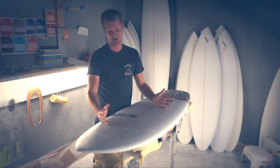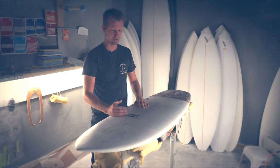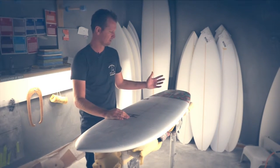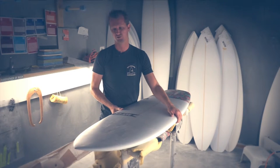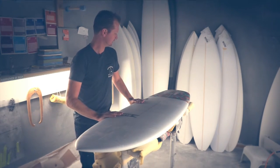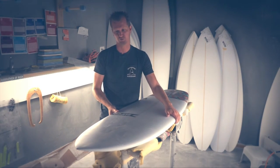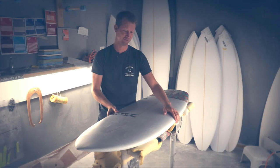Surfer, pretty much anyone can surf this board. It's versatile for anyone, and it's anywhere from 0 to 4 foot you can ride this board when it's fat, when it's small, when it's grovelly. Yeah, definitely one of the best selling boards we have for small waves. Yeah, it makes bad waves super fun.